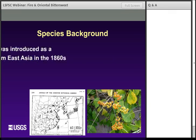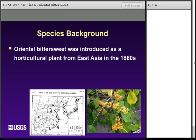So just to give you a little background about Oriental bittersweet, it was introduced as a horticultural plant from Eastern Asia in the 1860s. And on the bottom left here in the slide, you can see this distribution map of China, and the darker, larger circles in the northern part of China, Japan, and Korea there are basically the native range of this species in Eastern Asia.